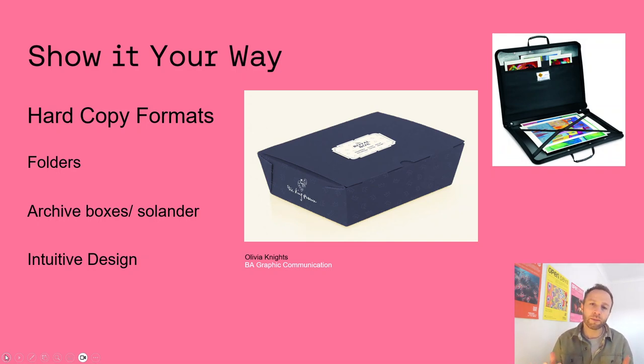It might be that you want to use something that's a little bit more interactive though. So a Solander or archive box. These are often really useful for interior design, fashion, textile students to allow the viewer to get that little bit more up close and personal. And an intuitive design is ultimately an object that ties in with the work. So for example, this piece of packaging design by Olivia could be used as the transportational device for the portfolio itself. And the nature of the work in there might be about packaging design, logos, branding. It could be about elements of illustration and typography design. So it just needs to make sure that if you go down that route, that it complements the nature of the work that you want to show.